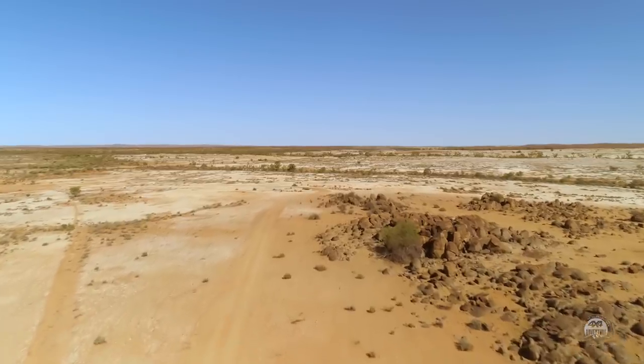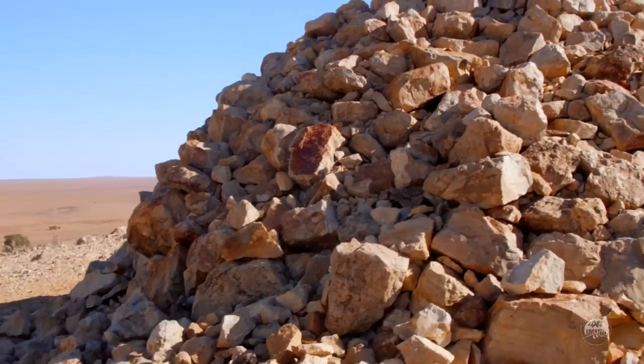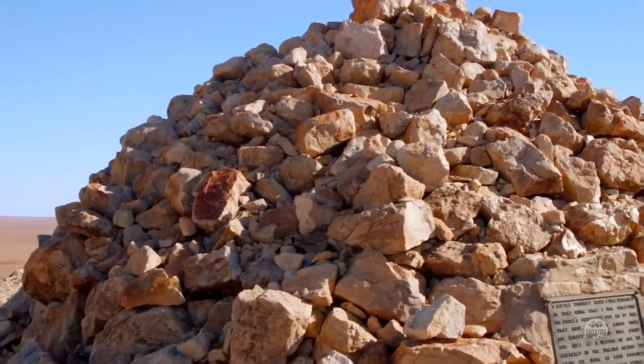My great-great-grandfather was with them. So I guess he helped build this rock cairn. Let's go down to Depot Glen and have a look down there.